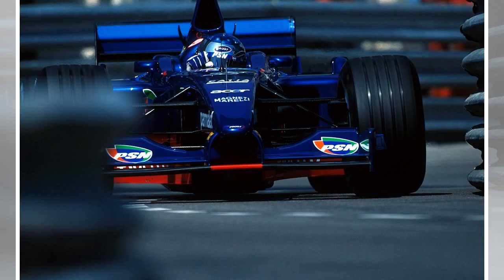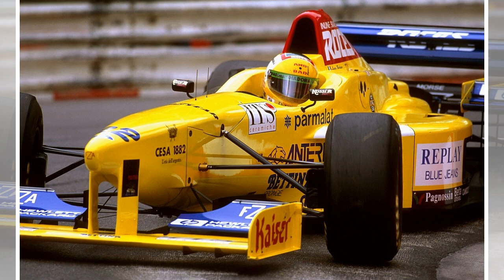Despite frequent attempts to cut costs by implementing test bans, along with ever tighter restrictions on CFD and wind tunnel usage, there remains a gulf between the haves and have-nots in F1. This inequality appears desperately unlikely to change anytime soon, despite Liberty Media's best intentions.